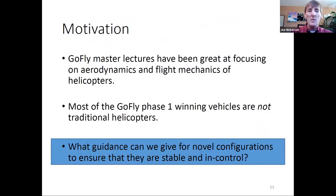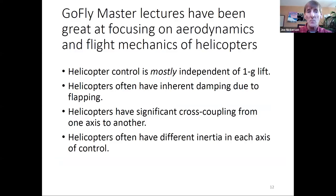The GoFly Master lectures have been great on focusing on aerodynamics and flight mechanics of helicopters. But the first thing to notice about the GoFly winning vehicles is they're not all traditional helicopters. And so the question is, what guidance can we give to these novel configurations to ensure that they're stable and in control?